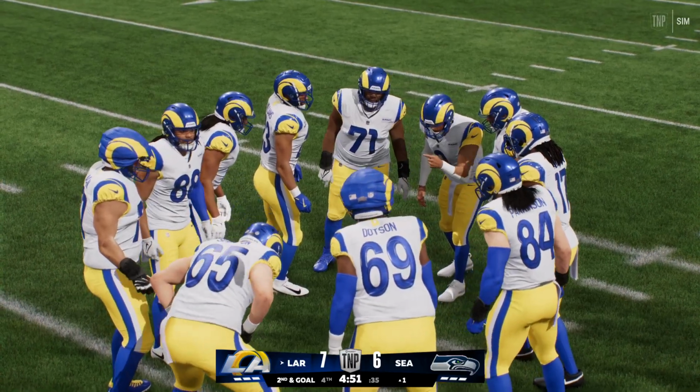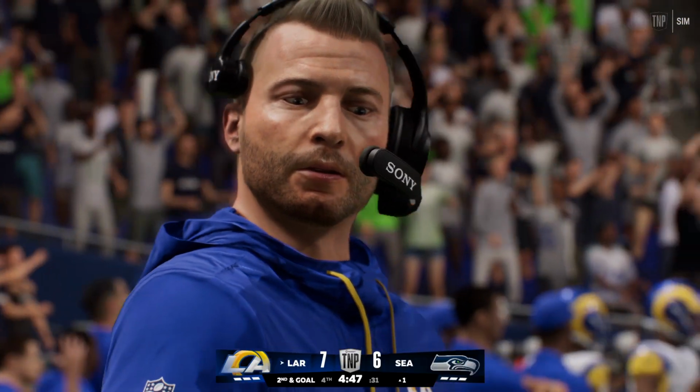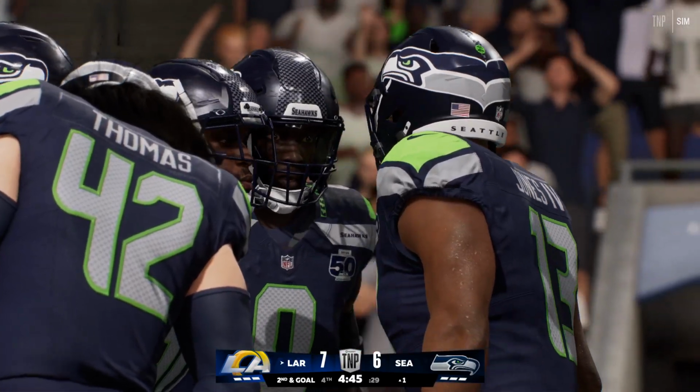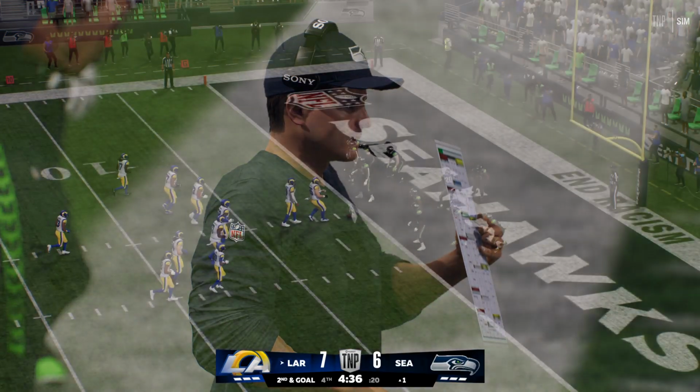I don't care what sport you're playing. Everyone likes to build up a little momentum, don't they? And look at this, back-to-back completions to the big target at tight end. That one not as profitable as the other, but still a decent gain.